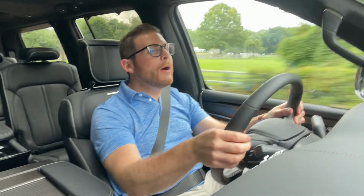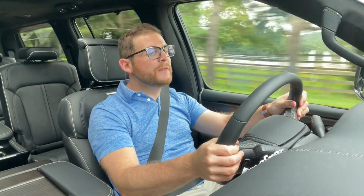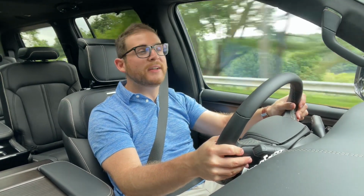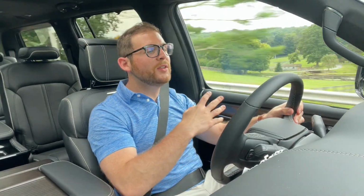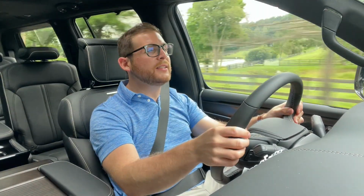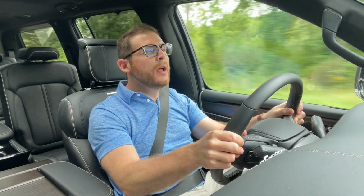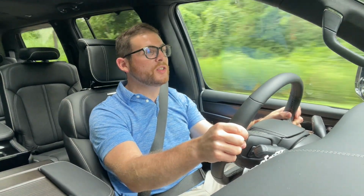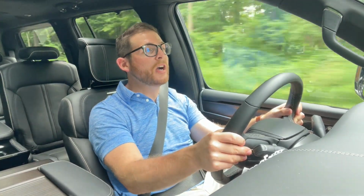So now with the extra power, I really do feel that the Grand Wagoneer has more get up and go. It just downshifted a little bit, but still stayed below 3,000 RPM to give me some little burst of acceleration right there. With the regular Wagoneer, you do have to drop a few more gears, and you really do have to get it into the 3,000 or 4,000 RPM range for it to give you that really nice acceleration. It's a lot more effortless here on the Grand Wagoneer, and definitely more effortless even than the Cadillac Escalade with its 6.2 liter engine. So in terms of just raw power, Jeep kind of nailed the game here. This is a really nice driving experience.